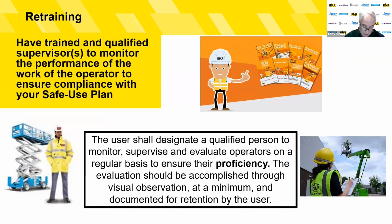After personnel have successfully completed MEWP operator training, when would retraining be required? That must be in your MEWP Safe Use Plan. All personnel that directly supervise MEWP operators must become qualified regarding the rules, regulations, and standards that apply to MEWPs, including the provisions for safe use, training, familiarization, and the tasks to be performed.